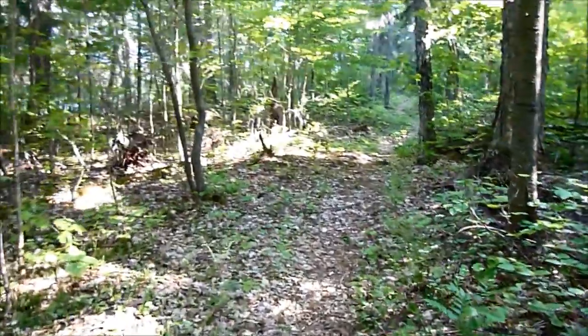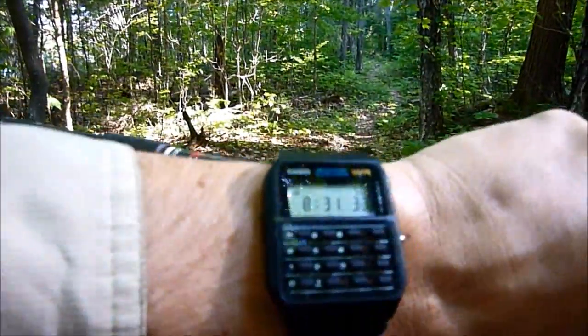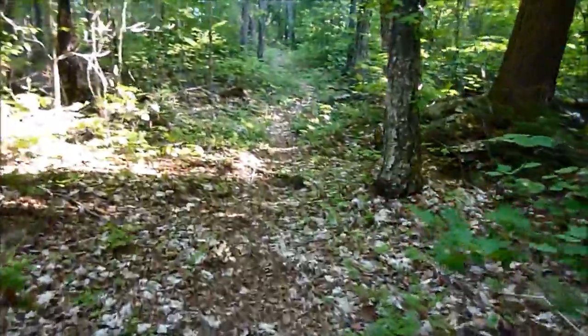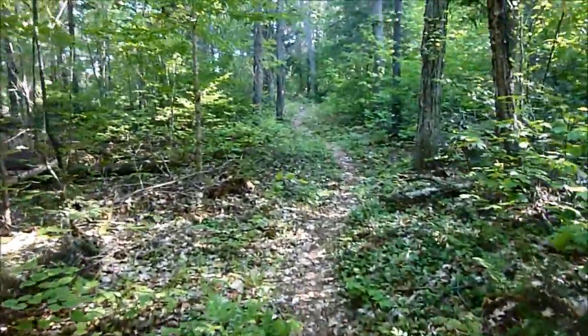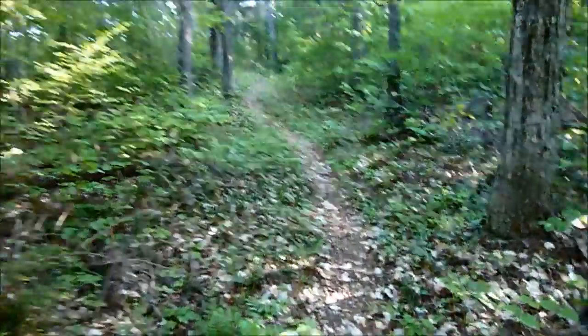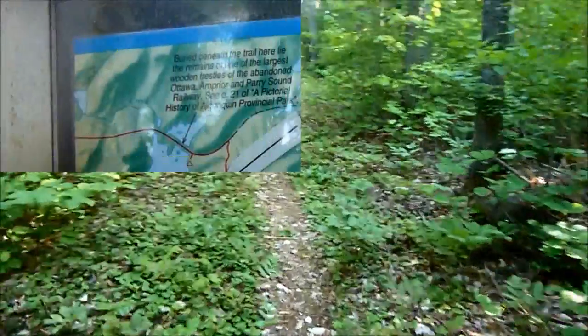Alright everyone, we're actually hitting the trail precisely 8:30, 8:31. Heading north towards, let's say, the most northern part of the Western Uplands Trail, at which point we'll turn around, start heading back to the car via the eastern side of this loop.